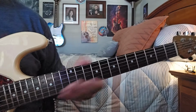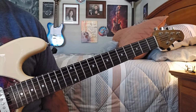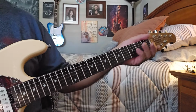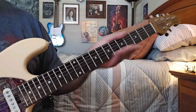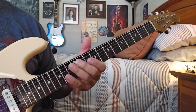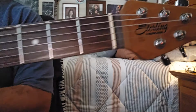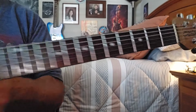This is a 12-inch radius. I think this is the perfect radius for me. It's a really, really nice radius. I feel really comfortable with a 12-inch radius. It's not a compound, it's just a really nice 12-inch radius. Great piece of rosewood on the neck. I mean, it's really, really nice.